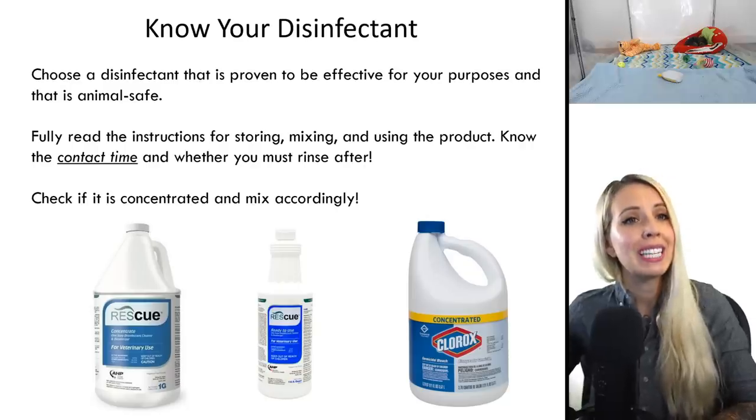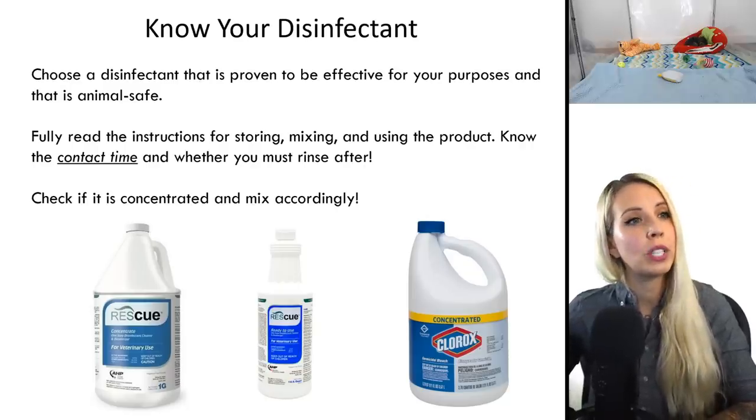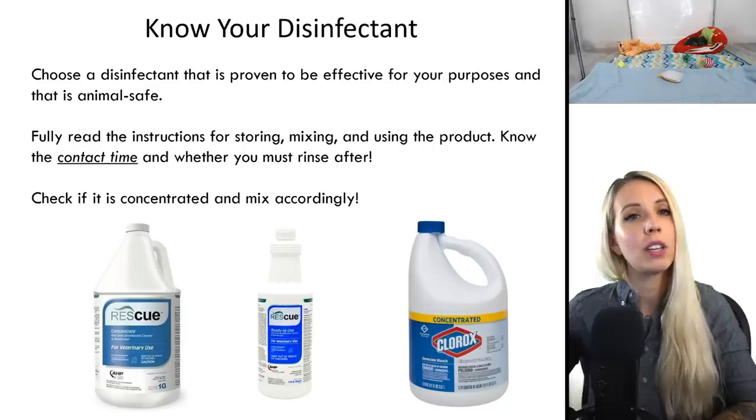Know your disinfectant. There's lots of different types of disinfectants. The one that I use is called Rescue, and you can see that there is a concentrated version on the left. There's also a ready-to-use version. And then bleach is definitely the most common disinfectant. But please look at the instructions on the bottle, because all disinfectants are different. They have different concentrations that you need to use.